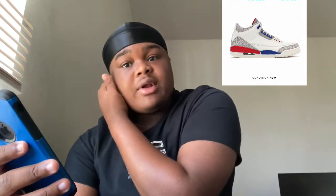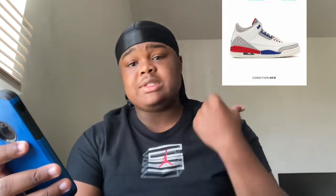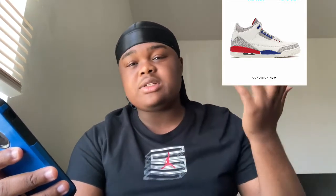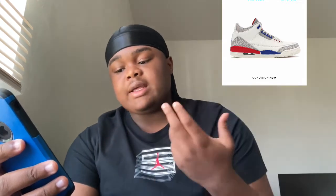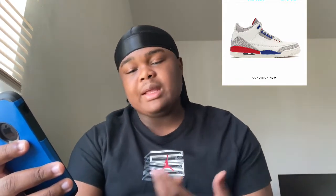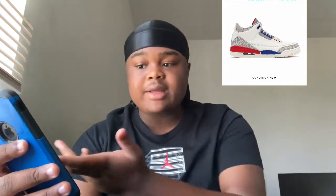But recently I feel like we've been seeing Chicagos. I've been seeing a lot of cements, the white or the black. I've been seeing the fire reds. I don't know why I just started seeing people wear the fire reds. So I feel like in the Carolinas, if I didn't say that already, this would be a different shoe that you could pop out with, and people will be like, oh, them hard. But this is a nice shoe.